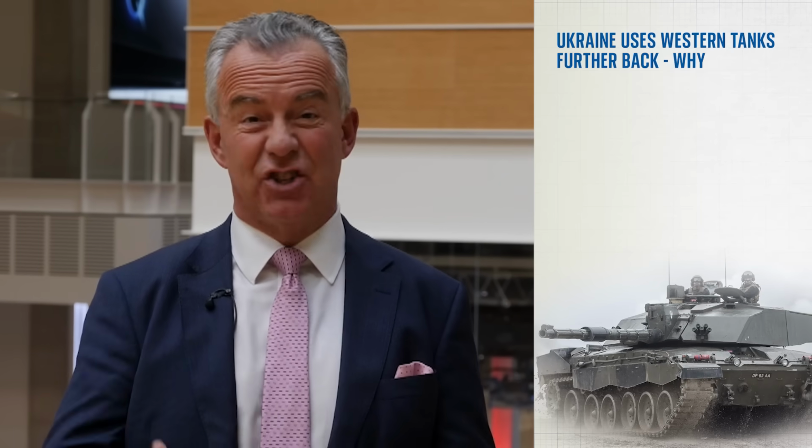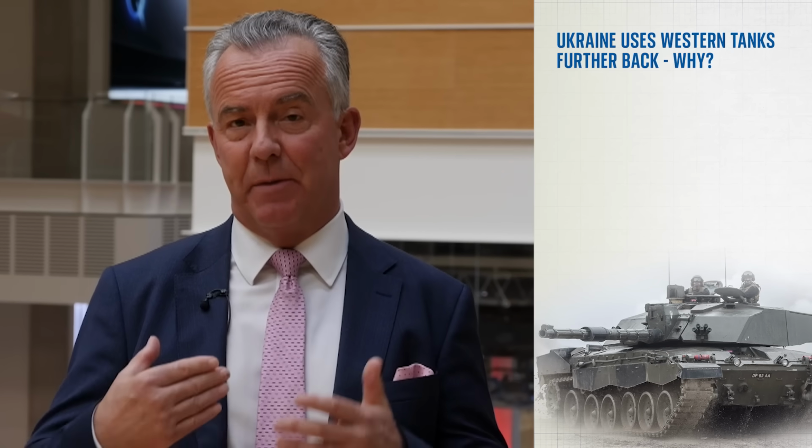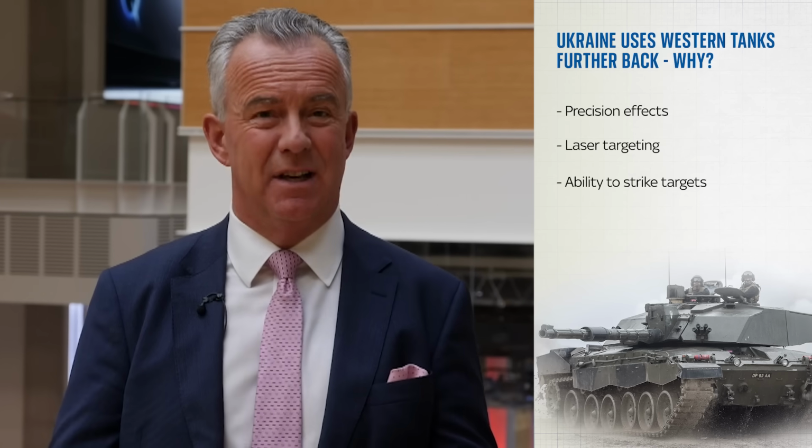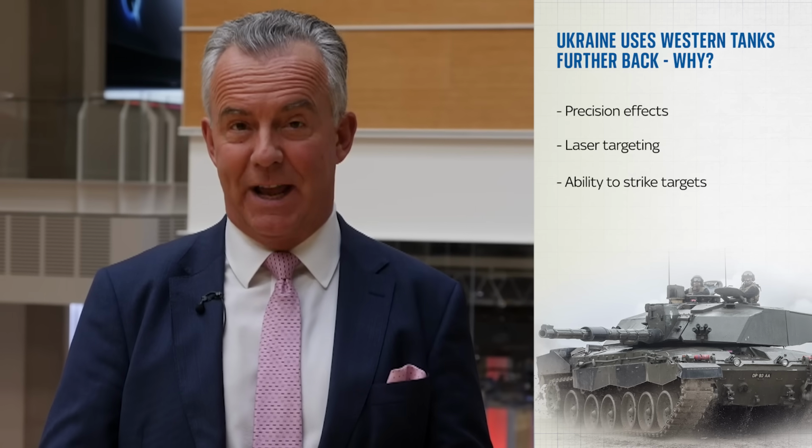So what does that video footage tell us about Ukraine's use of these tanks in the war? Ukraine to date has been using modern Western battle tanks actually at some way back. Because of their precision effects, their laser targeting and their ability to strike targets about 2 miles away with very good accuracy, they've not been used right on the front line. But what this does show is that the Ukrainians are clearly making progress through the Russian defences, otherwise they wouldn't put a tank in that peril.